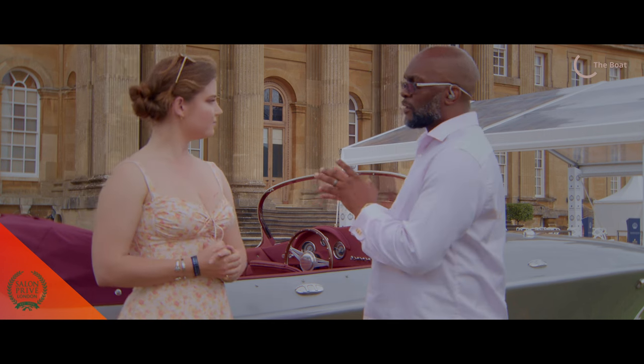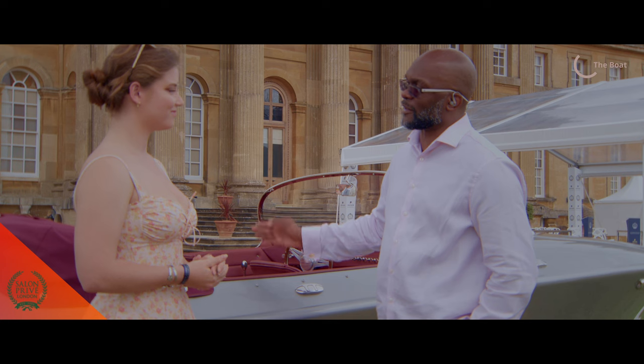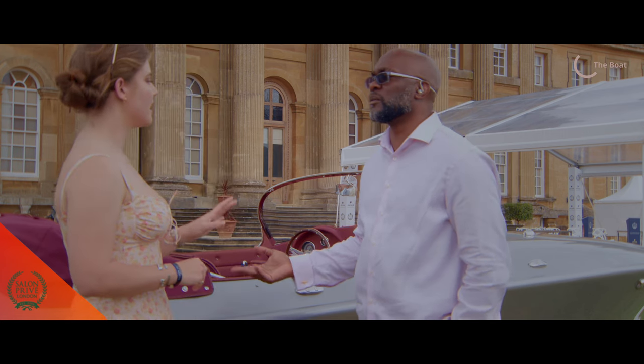So I take it this is the kind of boat that you would find in Monaco, Sicily, and England. How many engines? Twin engine or single engine? Single engine.